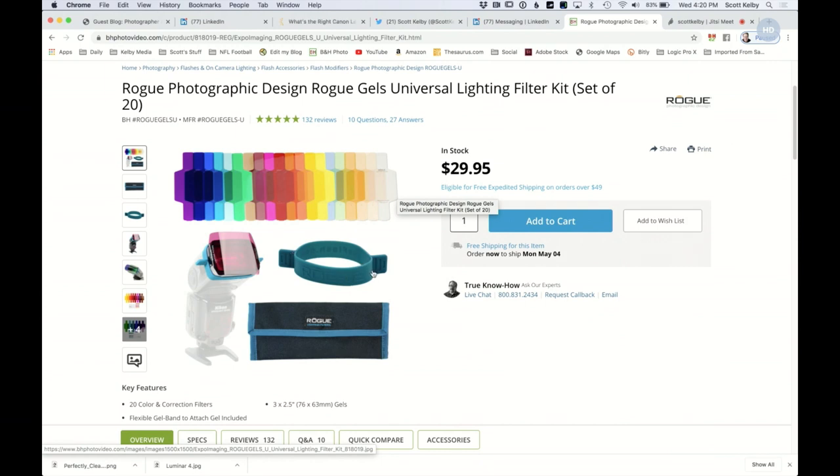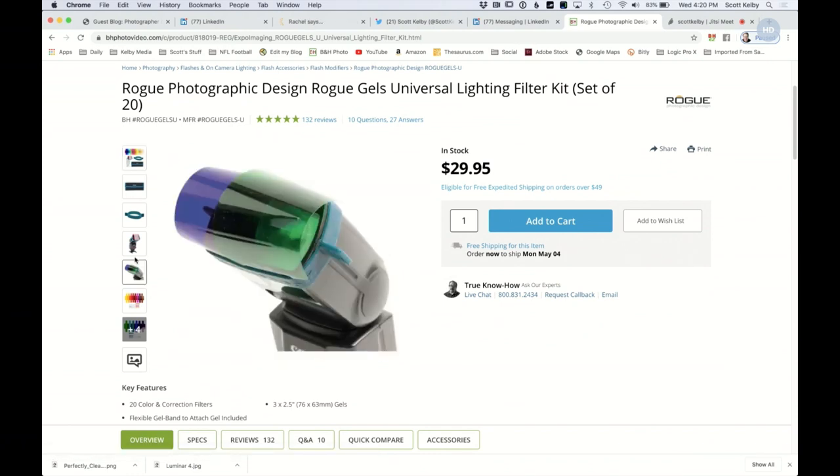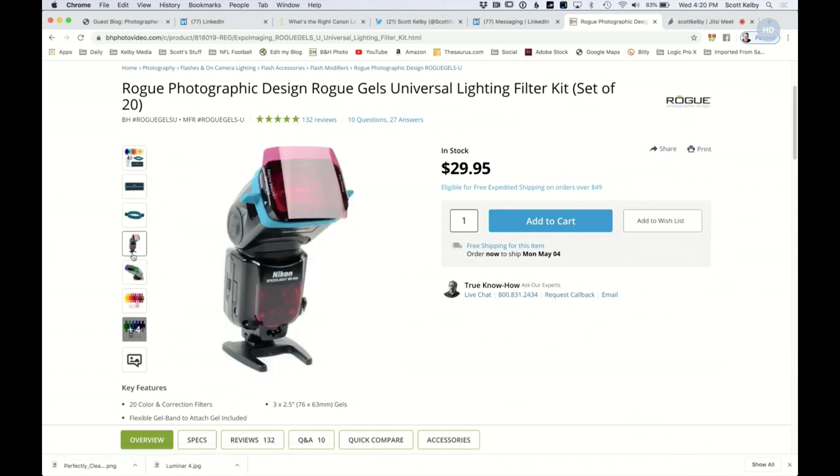I don't want to call it a rubber band. It's very much like those rubber bracelets that people wear. And what it does is you wrap it around your flash and these little ends of the gels stick inside there. So it works without having to use tape. And here's a better picture of it. See how it just fits right over? There you go. It fits right over. And it's only $29. You get a whole bunch of gels.